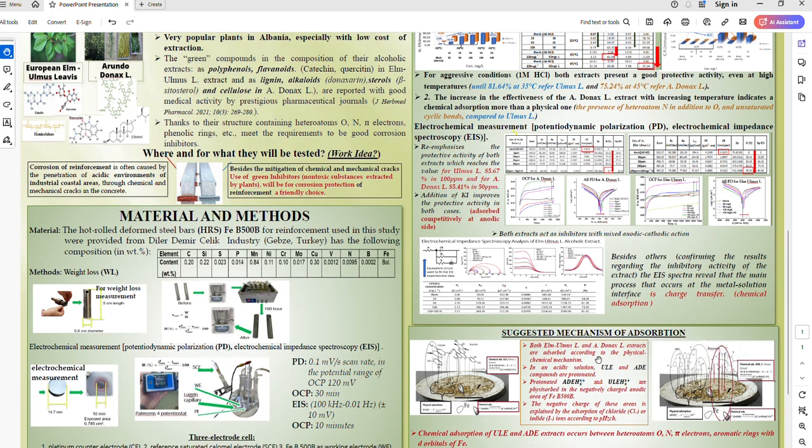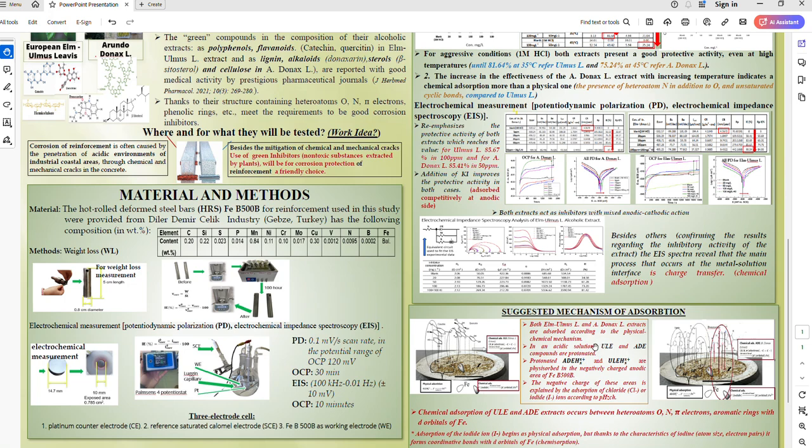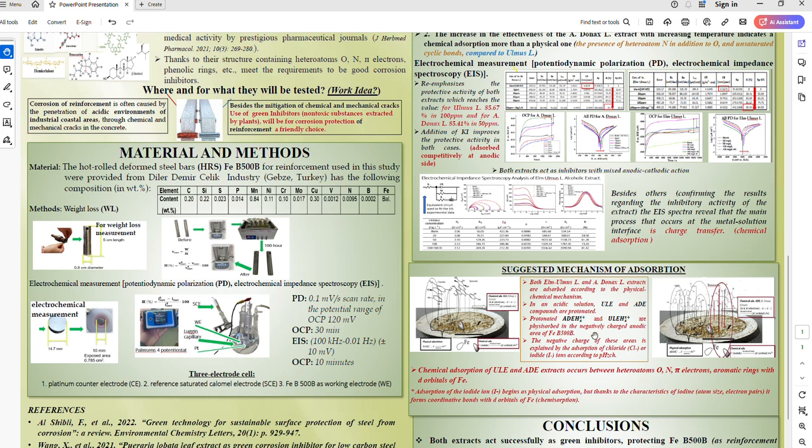At the end of the measurements and the processing of the results, also supported by the spectral analysis of the extracts, we suggested an adsorption mechanism. First, both Ulmus leaf and Arundo Donax leaf extracts are adsorbed according to the physical-chemical mechanism. Second, in acidic solution, Ulmus leaf extract and Arundo Donax extract are protonated. Third, protonated molecules of Arundo Donax extract and Ulmus leaf extracts are physisorbed in the negatively charged anodic area of iron B500B.